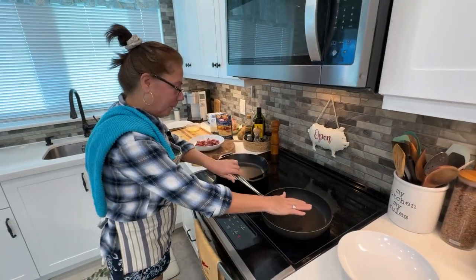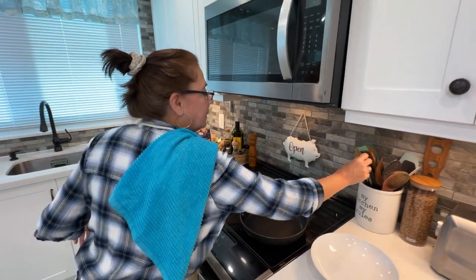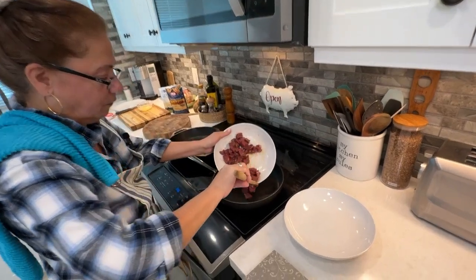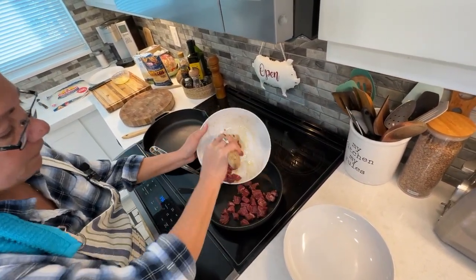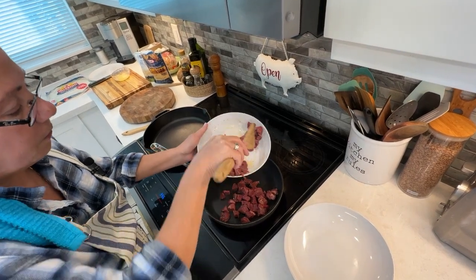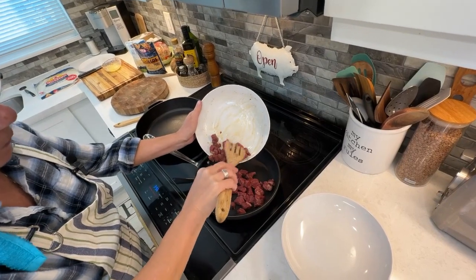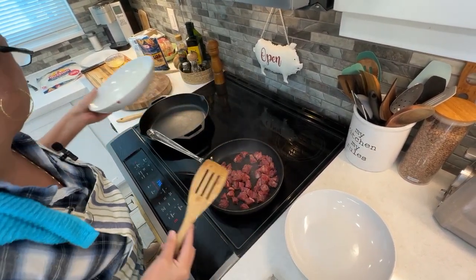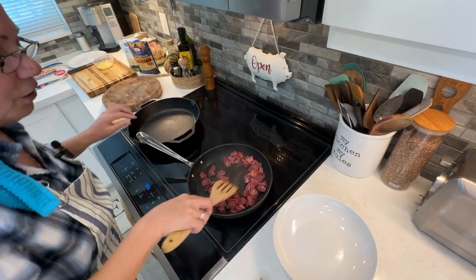Now I have a pan heating. Let me get a wooden spoon spatula. Let's see. Get these right in there. They cook really fast. You don't have to worry about too much. I preheated the frying pan because we all know filet mignon, you love it rare. You almost can't overcook it, but we don't want to be crazy. If you like it like my sister, you burn it.